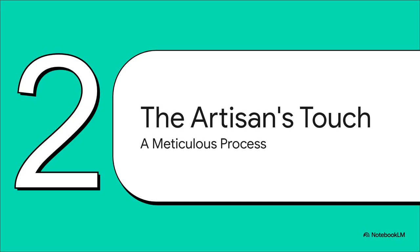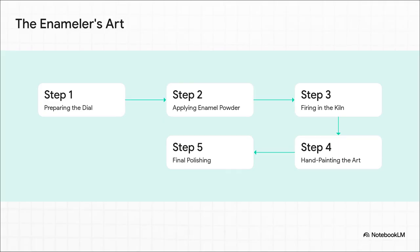But as you can probably guess, creating something this perfect isn't easy. We're not talking about some automated factory line here, not even close. This is pure old-school craftsmanship. It takes an incredible amount of time, patience, and skill, all done by the hand of a true artisan. The whole process is, well, it's like a delicate dance with fire. First, you have to get the metal dial perfectly, spotlessly clean. Then, the enamel powder is sifted on with incredible care.